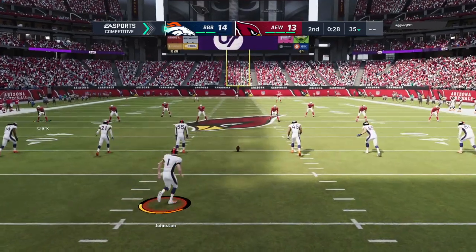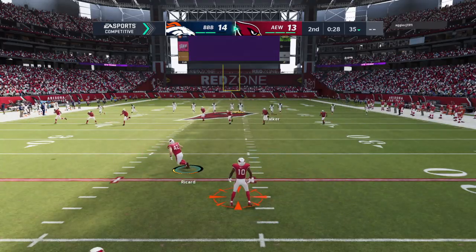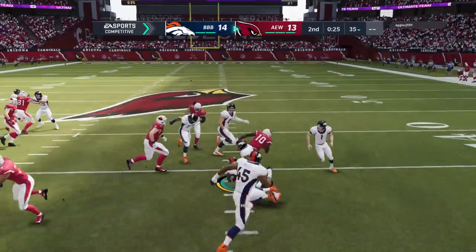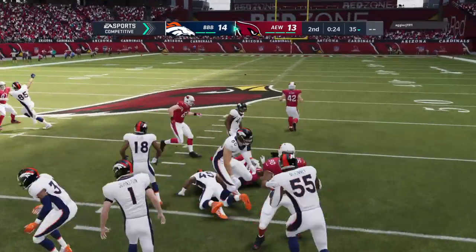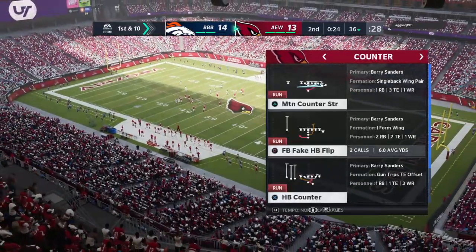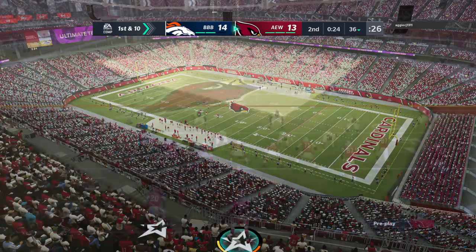Cardinals. So not much time to speak of remaining in this first half as the kick's away. Tyreek Hill on the return. And they've got it up past the 35, so pretty good starting field position. The Cardinals take over 1st and 10 at their own 36.